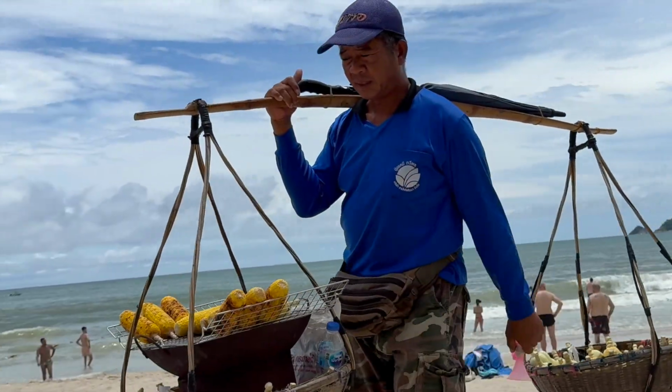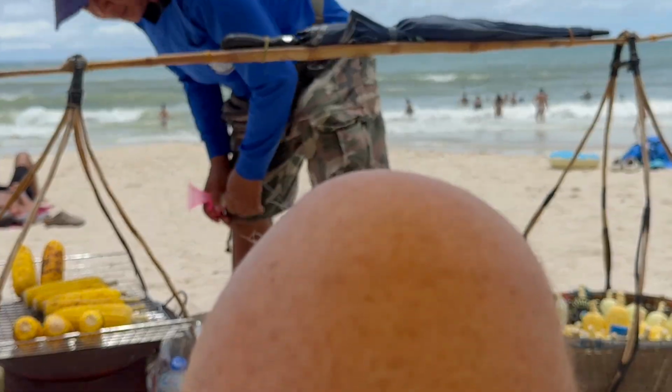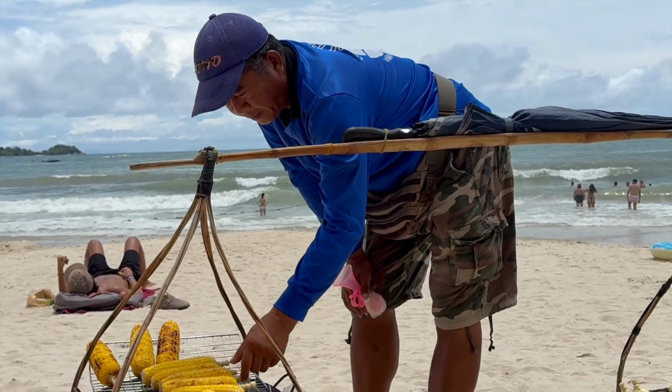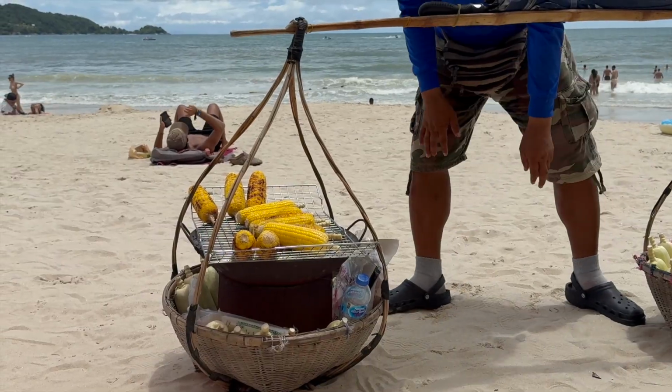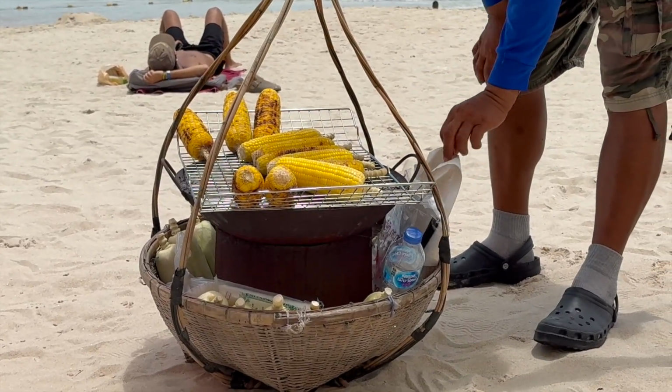You want it, honey? 50 baht. No, other stations. You see it's cooking right there. He has like a little stove to just butter this up.